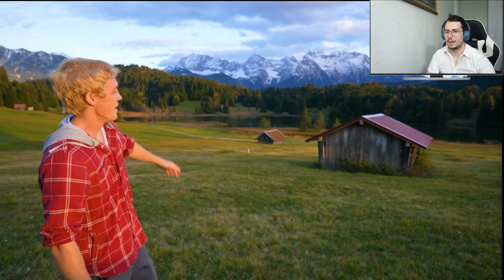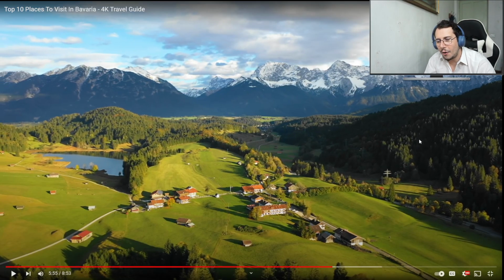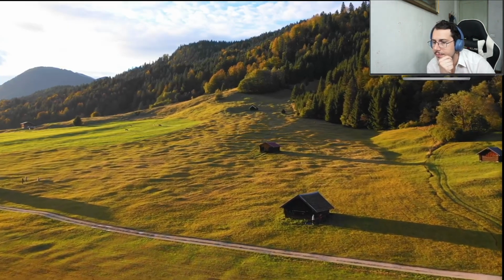This is one of the most scenic places in all of Bavaria. I mean, I was just baffled by this place. It's this beautiful little... Oh my god. Yeah, I could definitely see myself living in a place like this one. Lake nestled in the mountains, and it's full of farm sheds that dot the hillside.